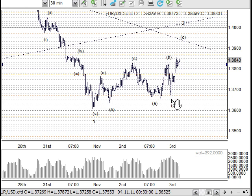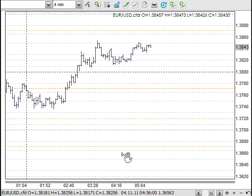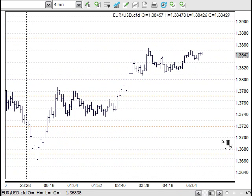So as you can see here, that little move there could be wave 1 coming up, and then wave 2 coming back. So this would be the third wave coming in through here in 5 waves, the fourth and the fifth. So we're going to be pushing up above here. So if we go in here and have a little closer look at this structure in here, that should do the trick.